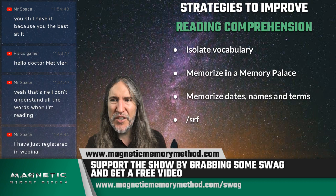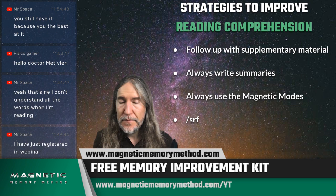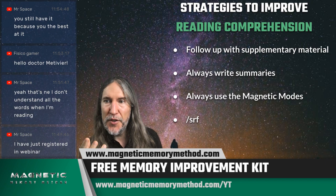All right, got some more tips for you. You got to follow up with supplementary material. Always write summaries and always use the magnetic modes. So what does it mean to follow up with supplementary material? Well, it means that you want to have other things that you read. You want to surround the text with paratext. So any book that you read, also read an article.